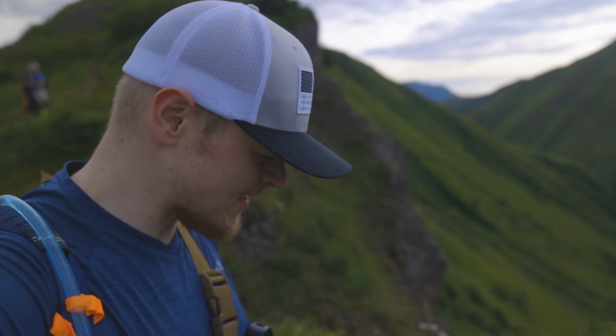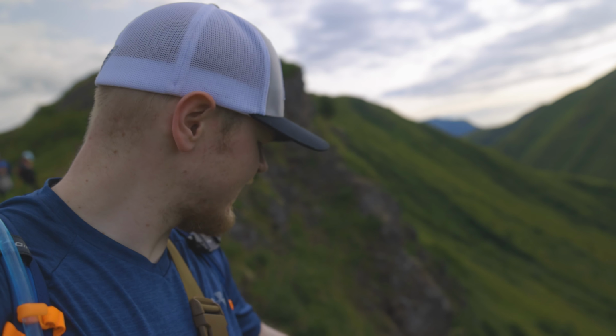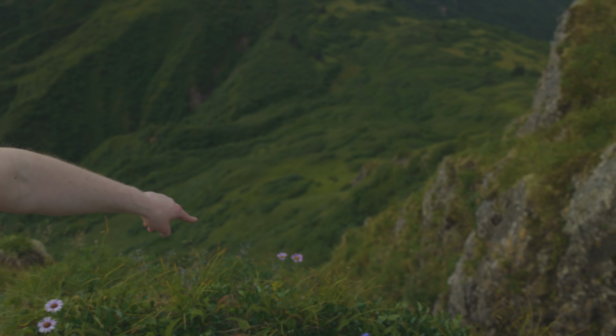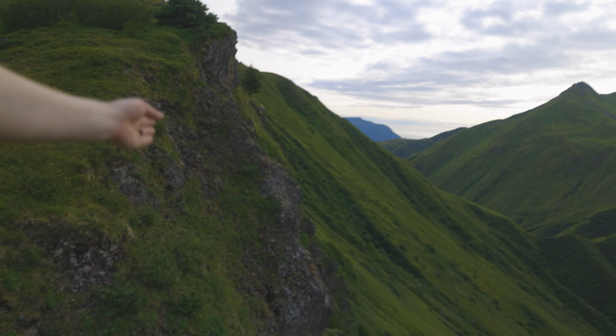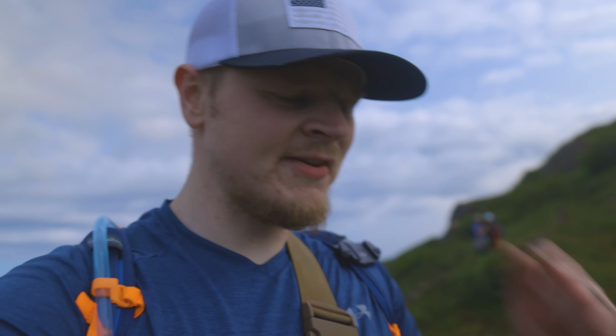Spots like this make my legs absolutely tremble. It's just fall to your death right here, straight down, fall to your death down there. Look how steep, look at these ridges here. They're absolutely insane. I get so nervous. I don't know how people do those crazy hikes.